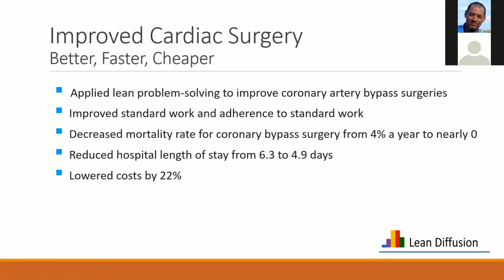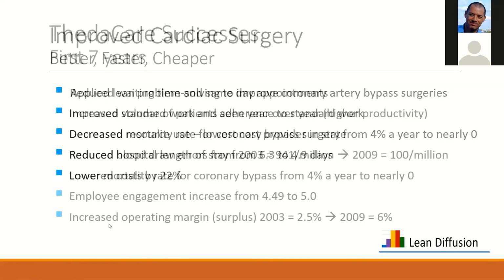So an example of an improvement they did where they got great results was to apply lean problem solving to improve coronary artery bypass surgeries. So these are complex surgeries. They happen more often than people would like, but when they happen, you have risks that you could die from it. So what they did was they looked at the process, improved standard work, and surgeons' adherence to standard work, as well as nurses in the operating room. And they decreased the mortality rate for that procedure from 4% a year to nearly 0. They reduced the length of stay from 6.3 to 4.9 days, and they lowered the cost by 22%. So increase in quality, shorter time in the hospital, and lower costs. So those are huge improvements.